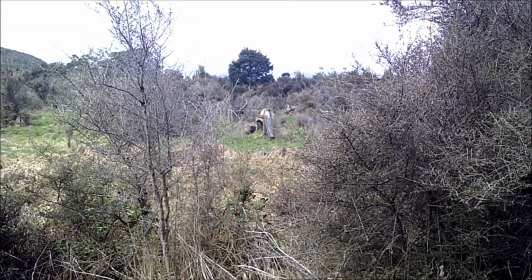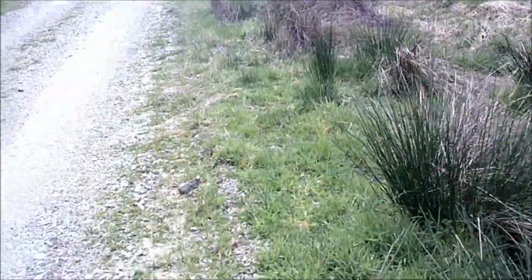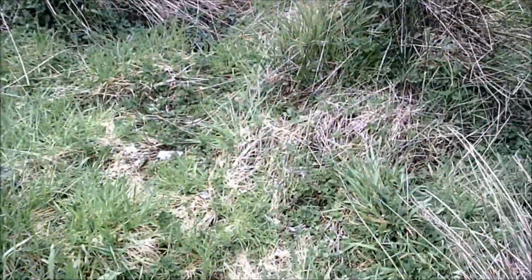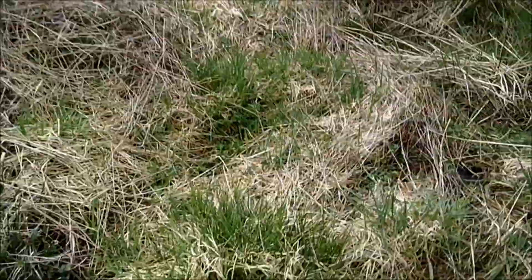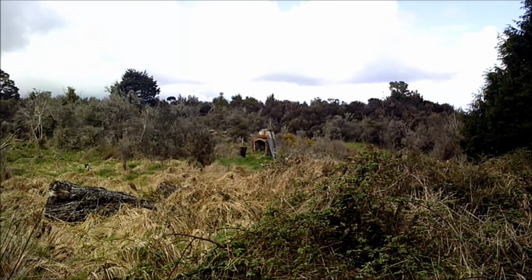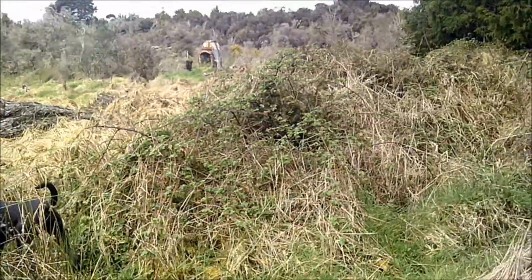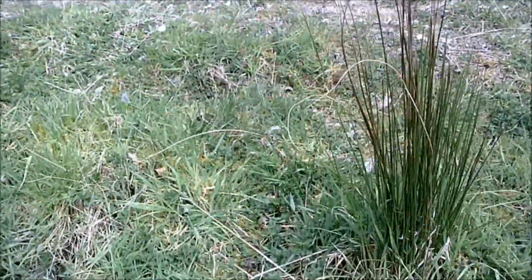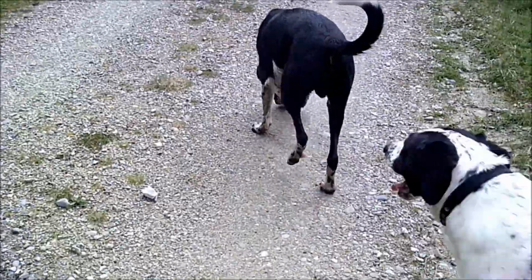There's another old fireplace. That one's actually decent. I'm going to go look at that one. Oh, it's a swamp. It's a huge swamp. There's water everywhere. But that there is another chimney. It's actually a gorgeous looking chimney. But that is really swampy. Like the dogs are soaking wet.